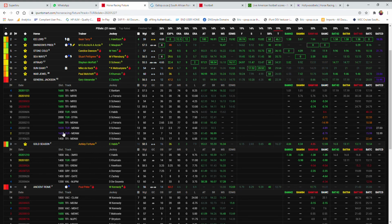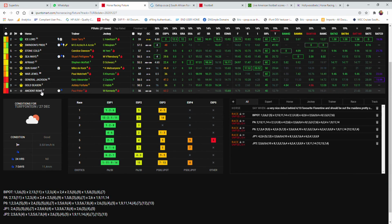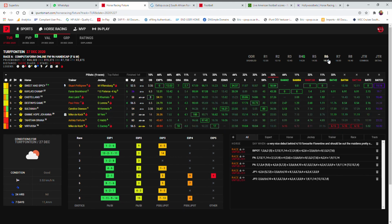That 1600 at Turffontein, when running second, was a 15.99, which is better than all the rest in here. That's why you can see it's the best exact course distance blue bat. So tough little race here for me, either Ice Lord or the field. So yeah, Ice Lord is maybe a little bit of a place return player for me here.